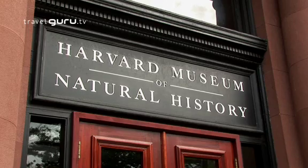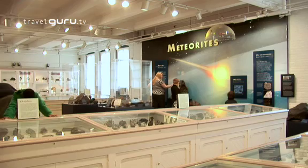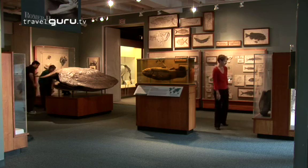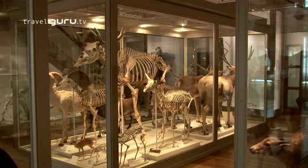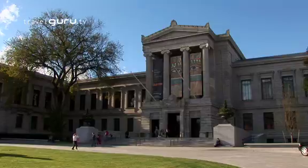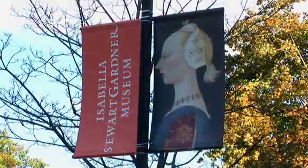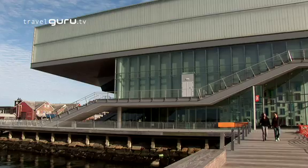Still in Cambridge at the Harvard Museum of Natural History, I met up with Catherine Peterson of the Arts Boston organization. She knows all about the city's wide range of cultural attractions. There's more than you could ever fit into one trip. There are some beautiful fine art galleries, from the Museum of Fine Arts to the Isabella Stewart Gardner Museum, which is an Italian palazzo a few blocks away, to our very new Institute of Contemporary Art down by the waterfront.